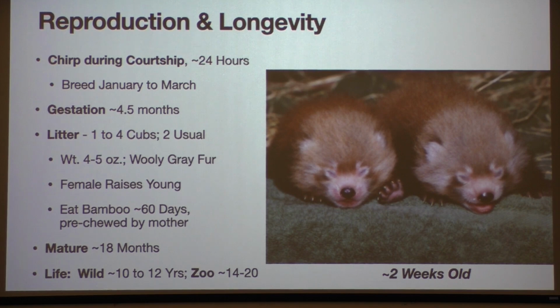So in the wild, they live between 10 and 12 years. So Pete and Winnie, you know, in the wild would be at the end of their life expectancy. But in managed care, they can go into the late teens and maybe 20.